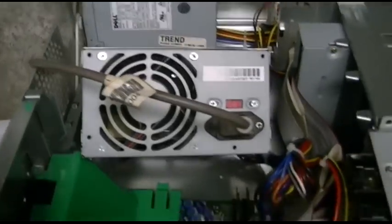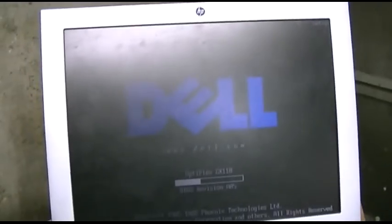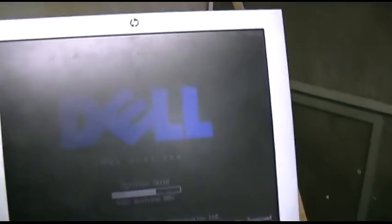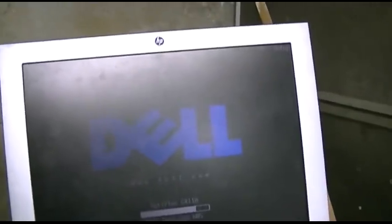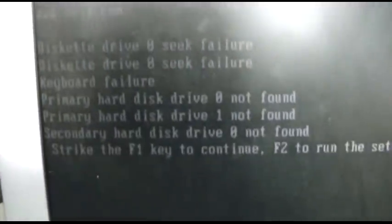Maybe that's just how they sound. And we got POST. So we'll let it just fail on that, and then I will swap that in over there. Let's just see what happens here. Okay, we'll swap her in.